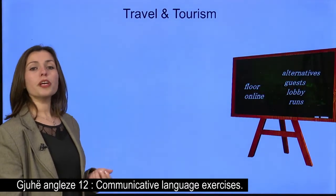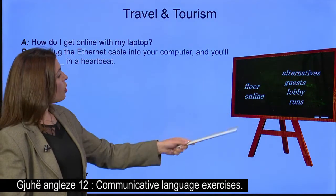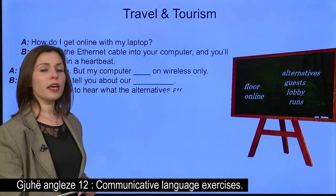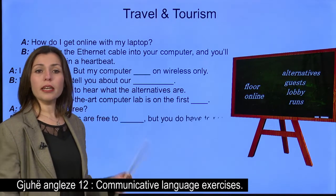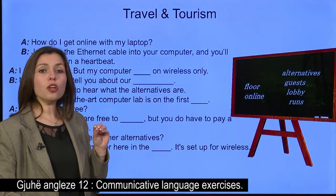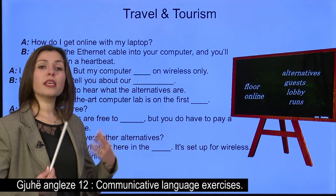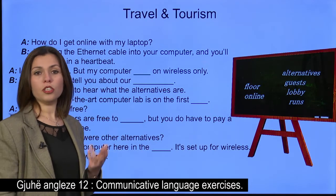Let's move on with another situation. We are given specific words: floor, online, alternatives, guests, lobby, and runs. We have the conversation, and now we need to fill them in. Don't forget to read the exchanges, not just one sentence, because the answer is usually given by the second sentence. It helps us. So let's start together.